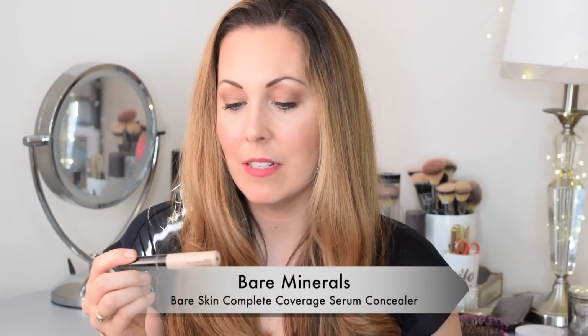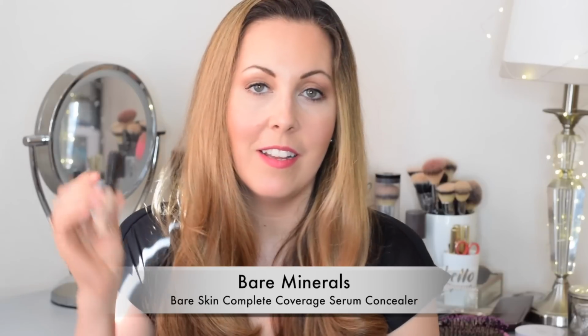This is the BareSkin Complete Coverage Serum Concealer. This is a great concealer. It is very different, however, from the IT Cosmetics one that I talked about previously. This is much thinner. It's got that serum texture. However, given the thinness of this, I'm really quite blown away by how much coverage I can get. I mainly use this like the IT Cosmetics underneath my eyes, but you can also use this anywhere on the face. It's really beautiful. It's able to set, and I find that it lasts quite a long time.